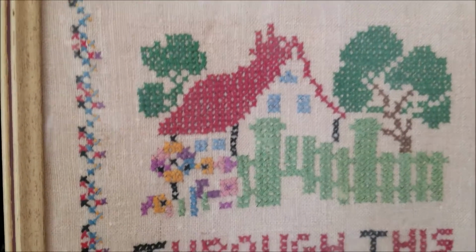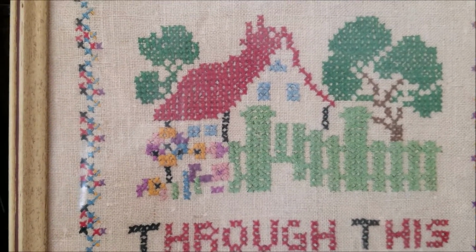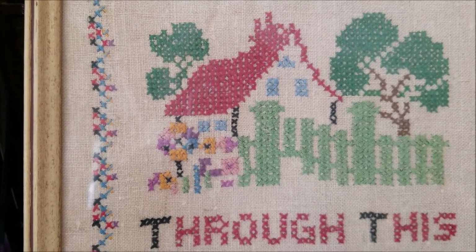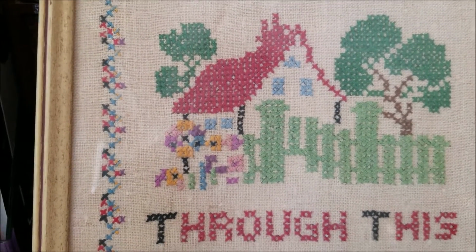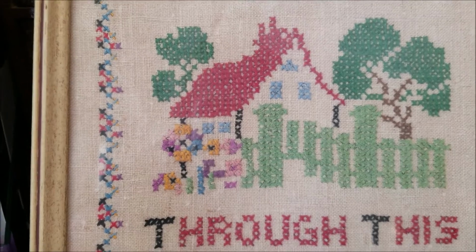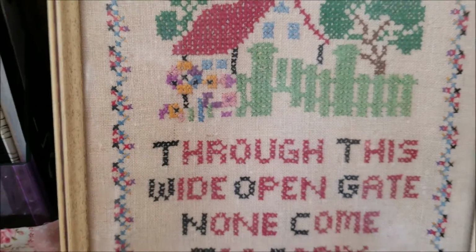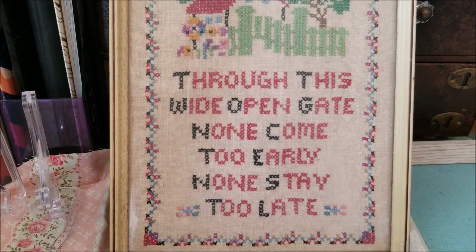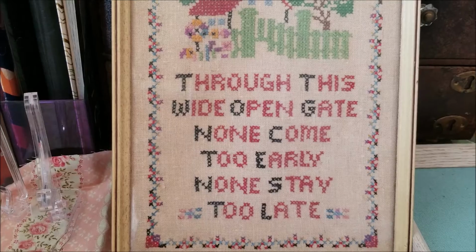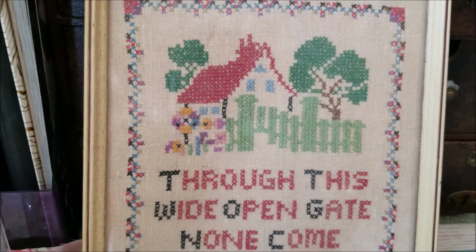And if you know anything about embroidery, counted cross-stitch uses, I think it's called Aida cloth. So it has little perforations where you would make the corner of the X's. So this was done on blank linen. A nice little saying: through this wide open gate, none come too early, none stay too late. This could be a nice gift for a new homeowner.